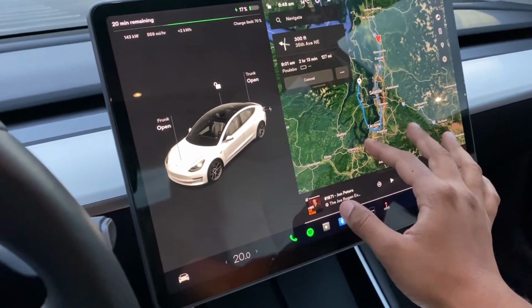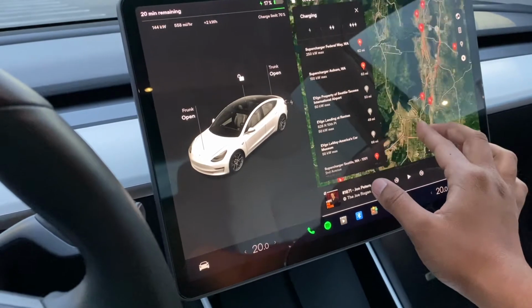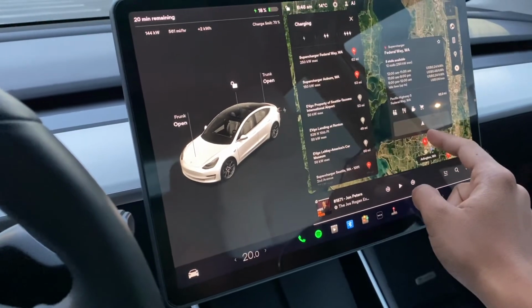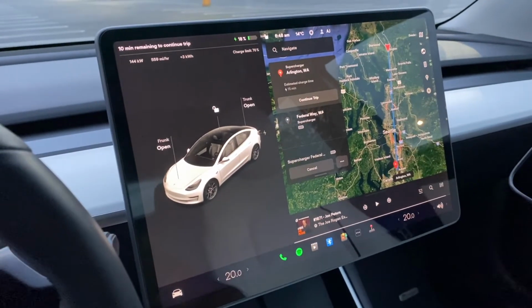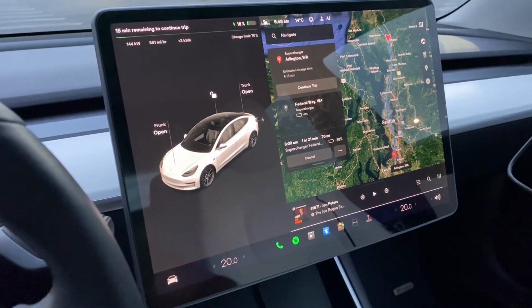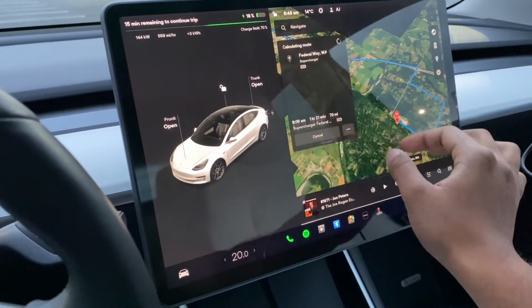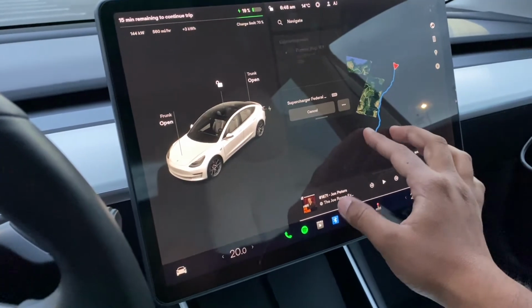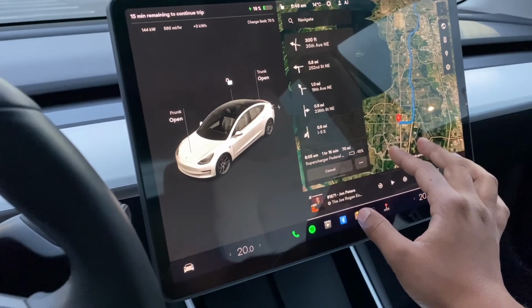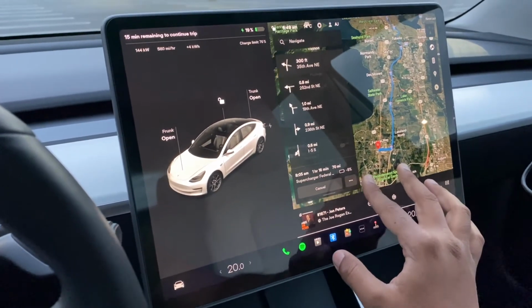And actually, you know what? Let's cancel. I want to be through Seattle as soon as possible. I don't want to deal with Seattle traffic. So let's just see this right here. It's a 250. Boom. Let's see how much I need to get there. Okay, I need 15 minutes to get to Federal Way Supercharger. Currently showing negative 10%, so let's leave at 35%.